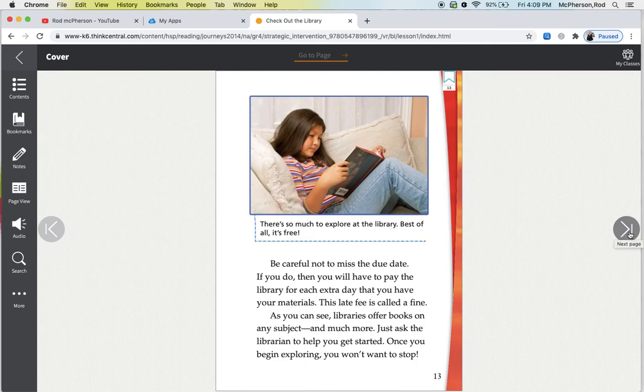As you can see, libraries offer books on any subject and much more. Just ask the librarian to help you get started. Once you begin exploring, you won't want to stop.